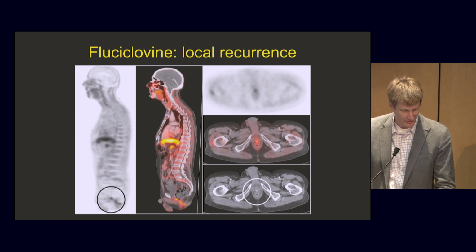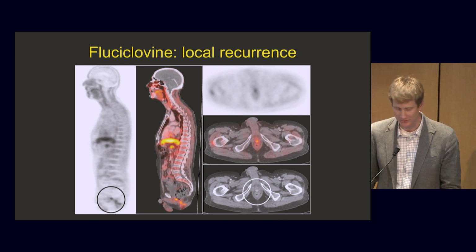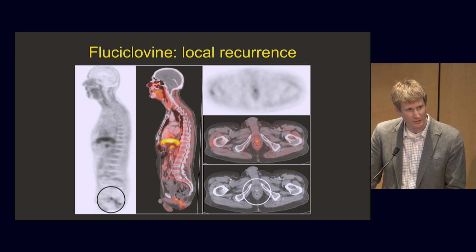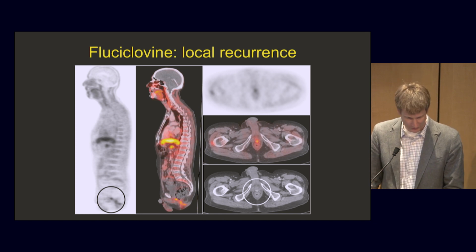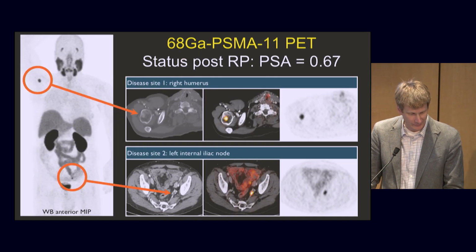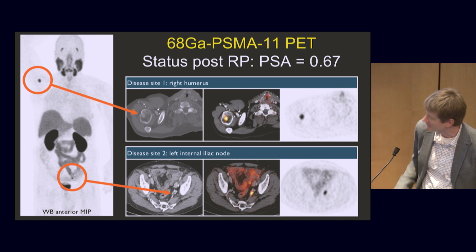Now, fluciclovine has some limitations, in particular in the prostate after radiation therapy. It has a low specificity, so if you've had radiation therapy, recurrence within the prostate is difficult. It has a fairly low sensitivity in patients with a low PSA, and I'll get into that in a couple slides when we talk about PSMA PET. So here's an example of an image from a patient with a PSMA PET, and same type of thing.